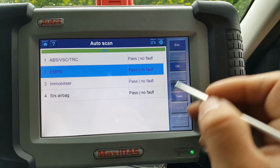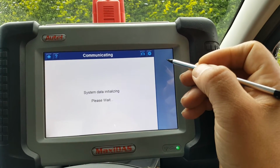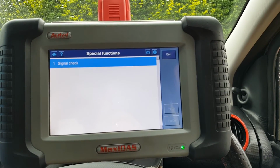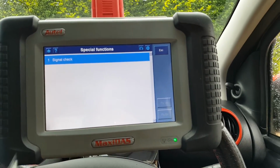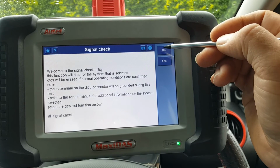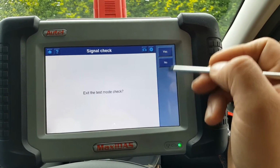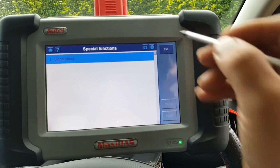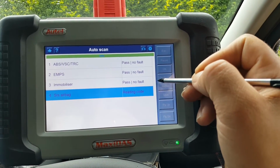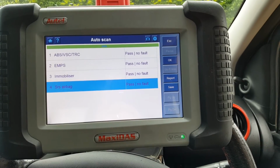Under the airbags, I don't think there's anything there. You have special functions, but it's just a signal check. So it tells you a little bit of info of what's going to happen during the test. So there are some functions that are not available under the Peugeot for some reason.